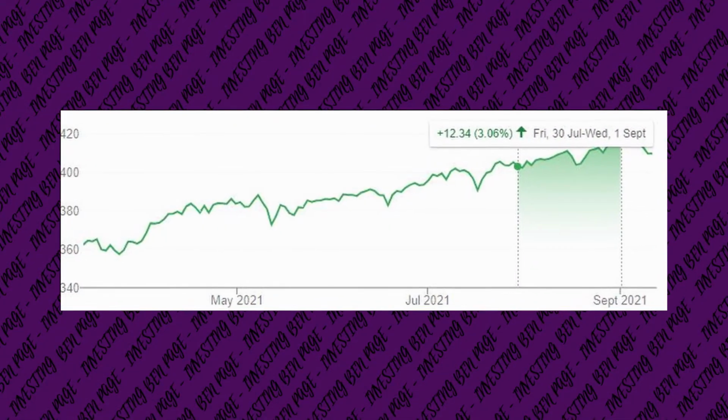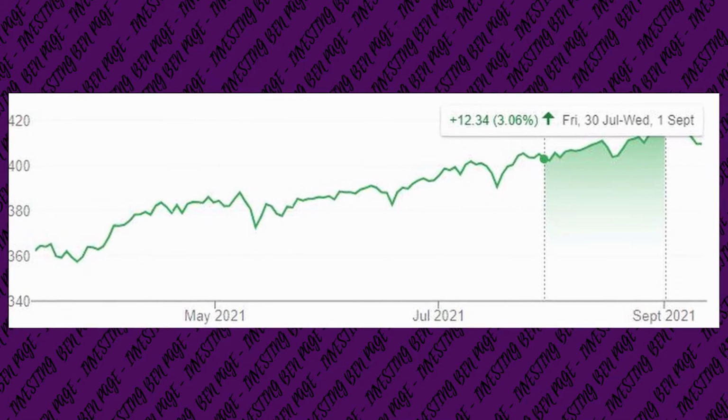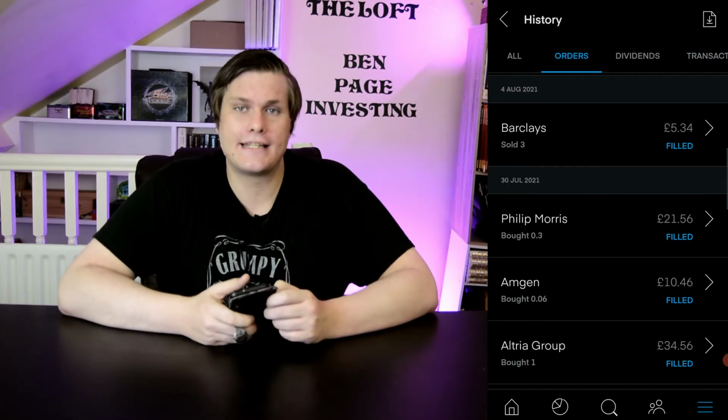So this is quite good, but if we compare it to the VOO, we can see that I have been slightly outstripped, with my portfolio increasing about 1.8% over the month, while the VOO's actually increased around 3% in the same time span. Now that's all well and good, but let's jump over and have a look at what I've done with money in regards to buys and sales.